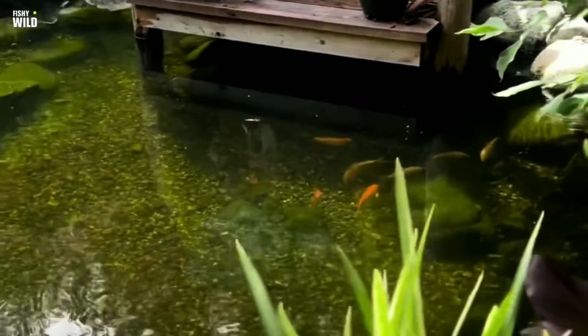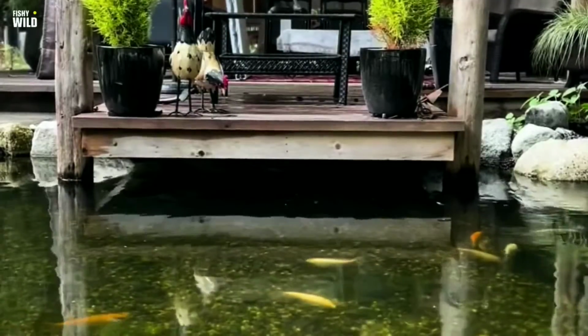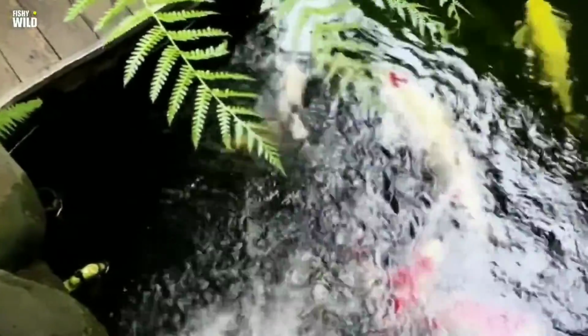There is a variety of koi fish you can buy to populate your pond. Some of these domesticated carp are bright and add pops of color to the water. Others are shimmery or have unique patterns that make your pond beautiful.